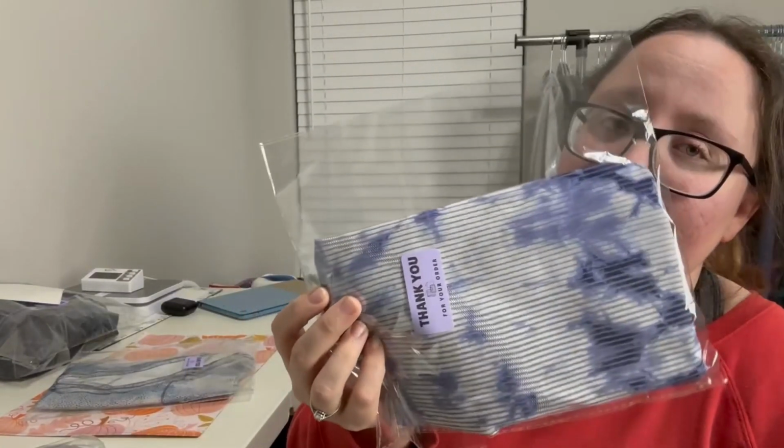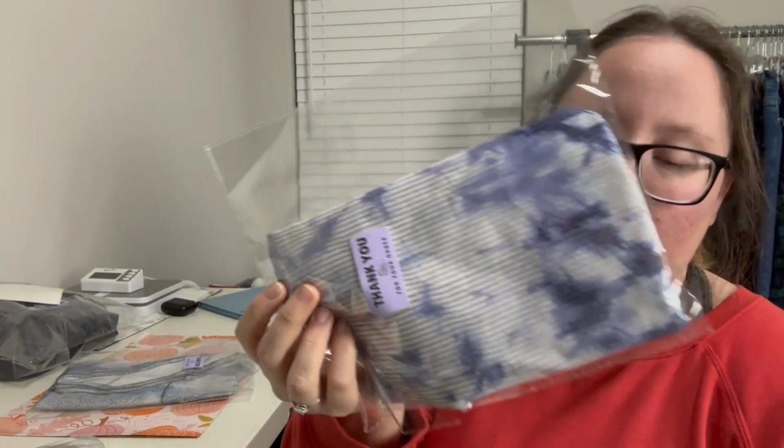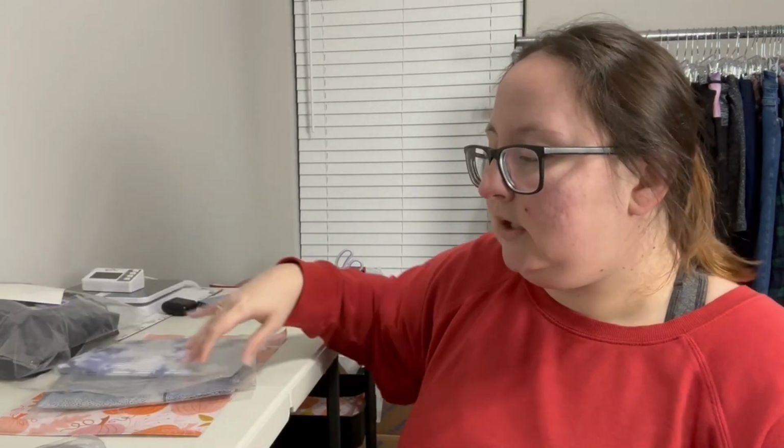Then this is a Swiftly tank top. It was this really pretty purple and white print. I picked it up for $2.39 at a St. Vincent in Dallas. It took 62 days to sell.